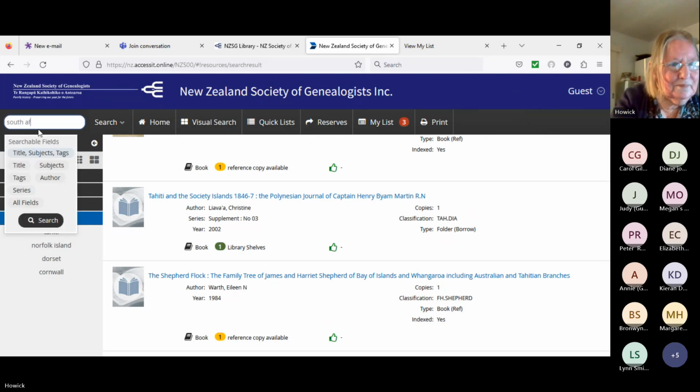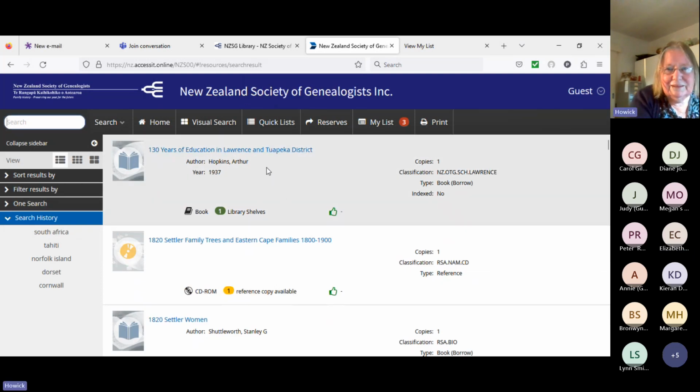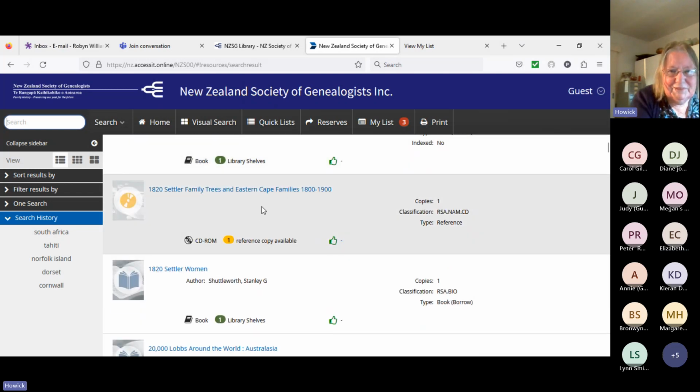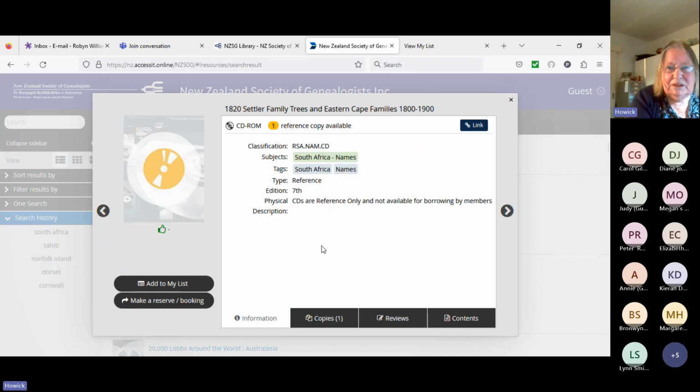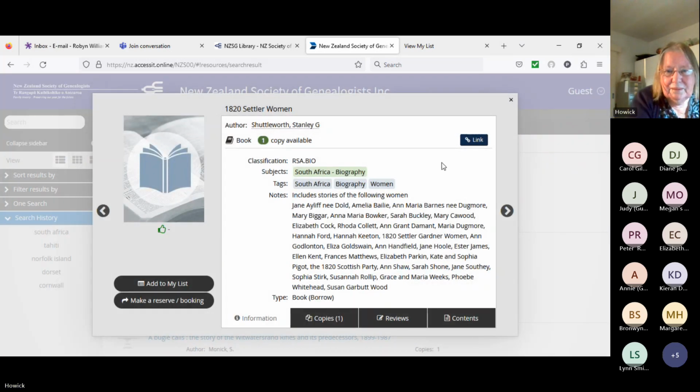South Africa. What we've got there. That one must be just mentioning South Africa. Here you are, here's something. 1820 settler family trees and Eastern Cape families from 1800 to 1900. And that's on a CD, but it does list a lot of the names of those settlers. 1820 settler women. And here's all the names of those women. You just have to see if one of your names was there. It's a bio, so I would imagine that most of those are written up in some way, so there'd be some family history in there.